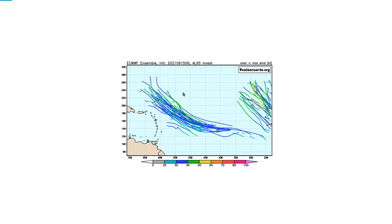Now, this is the European ensemble, and we'll want to look at these lines here. You can see the cluster, much less of a turn to the north, 144 hours out.